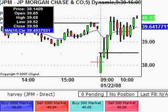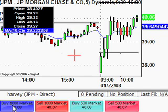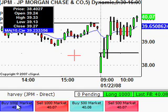Alright, this is JPM, JP Morgan, on now. Looking to take a potential long here. Stuck around the $40 mark at the moment. Bouncing around there. But some good signs that this could go a bit further. Alright, going to take a long there from 40.08 on JPM.